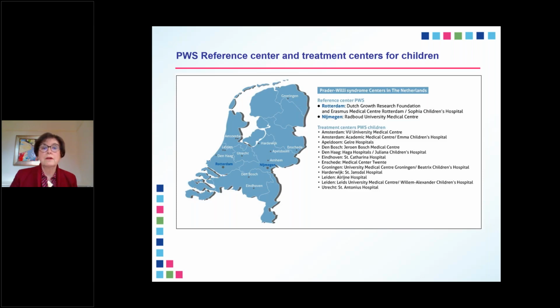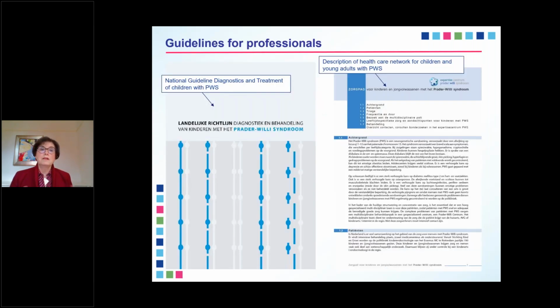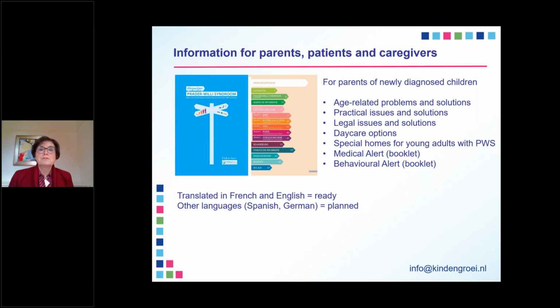And then I come to the next one, that together we have developed a guideline on diagnostics and treatment of children with Prader-Willi. And also we have a description of the healthcare network for professionals and for parents, where they can go, for which disease, and so on. So when you do it this way, it improves the care. That is our idea. We have also information for parents, patients, and caregivers, also for teachers, for instance. It's also important that they are updated, that they understand what Prader-Willi is.